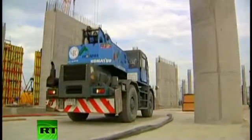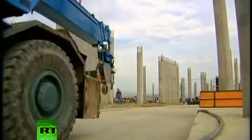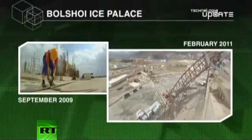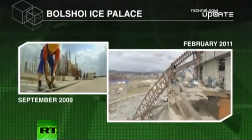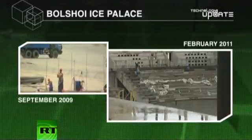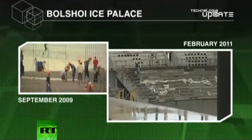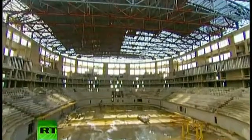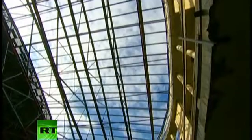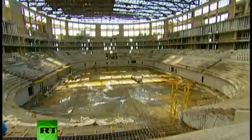Technology Update first covered the state-of-the-art construction in its early stages back in late summer 2009. And while best-laid plans were already breaking ground, they've come a long way in a year and a half. From foundations and frames, the future venues have begun to take shape. The Bolshoi Ice Palace will be the centerpiece of the complex, built for the Olympic hockey tournament and training. It will play home to hockey heroes from around the globe, along with hordes of flag-waving fans to cheer them on.